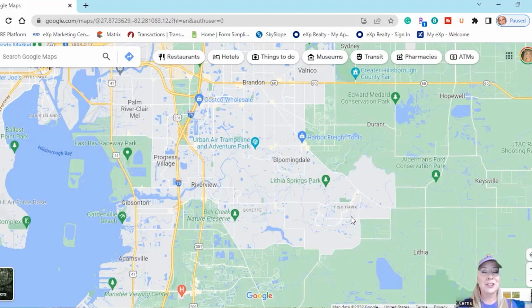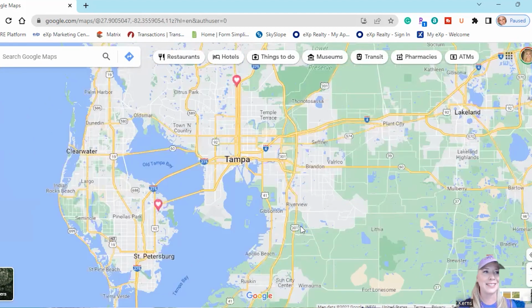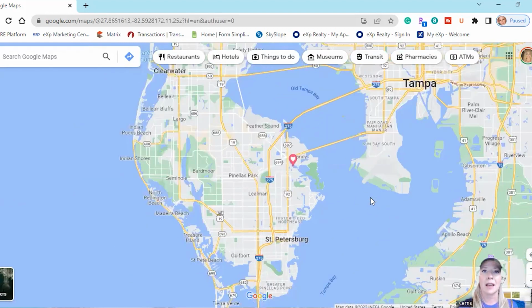And then of course, you're gonna see that I have St. Pete on several of these listed categories for a couple of reasons. St. Pete, in my opinion, offers many things for many types of groups. Young families, young professionals, retirees, aging people. You really have everything you need in St. Pete.